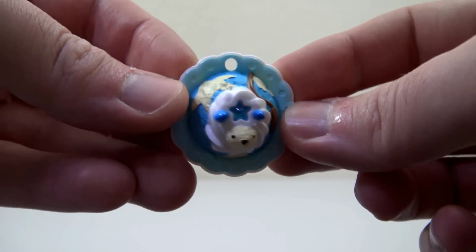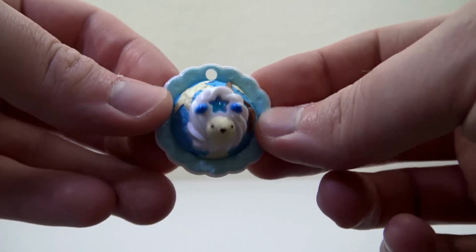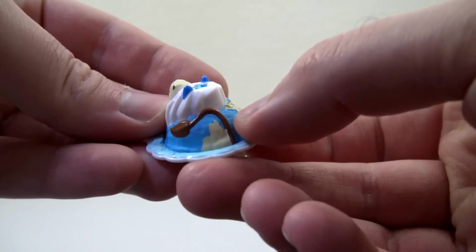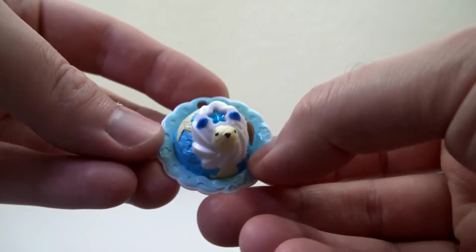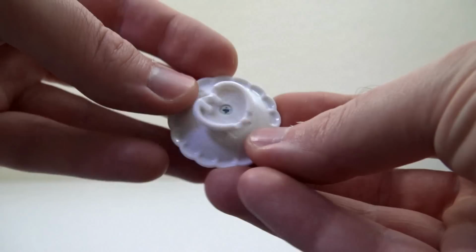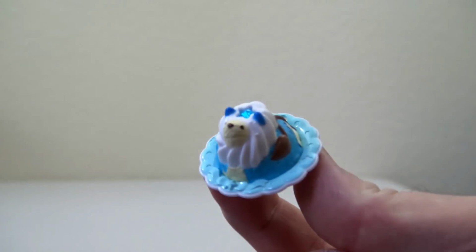Next up is the Lion Ice. Let's take a look at the top really quick. And around the sides, you can see the tail here. This is probably my favorite looking one out of all of them.